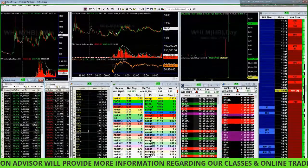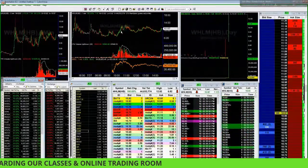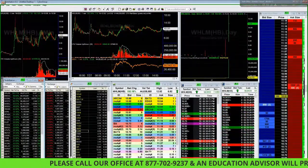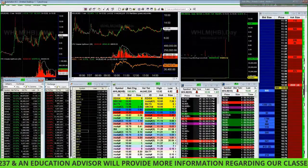It ended up making a nice run up earlier today. I did not partake in this. It looks like it got halted a few times, at least a couple of times on the way up, and then from there dumped off afterwards. I'll check out the news on this trade for it to be up 192%. I'd like to just at least say, out of curiosity.